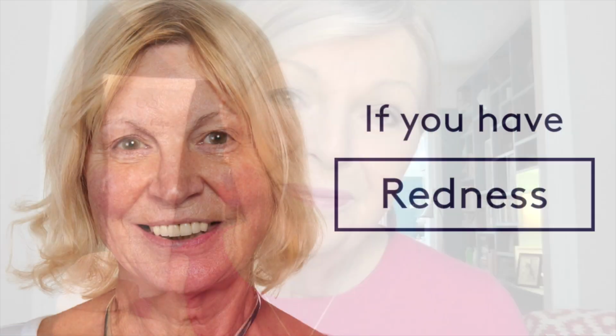Exfoliator brightens the skin. Ours contains gentle papaya fruit enzymes, which exfoliate in order to leave the skin looking brighter and fresher, because it's removed any dead skin cells that you might have.